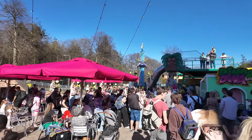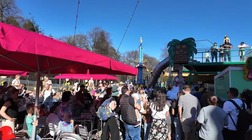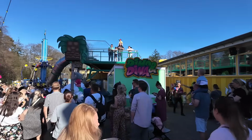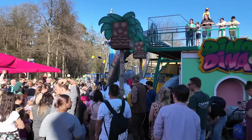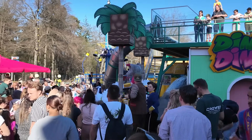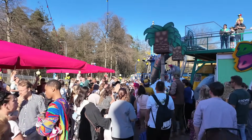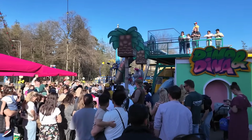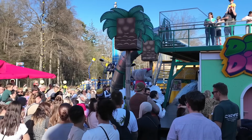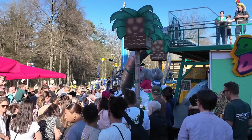Oh my God, look at this, it's packed. Everyone's down here to come and see the mascots. I can't even get close. I have to go around here at the side. Look at this. Everyone's loving it. We've got both the mascots out, other entertainers. Everyone's going wild. Everybody loves it. You do love a good mascot at European parks, which I like.